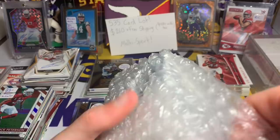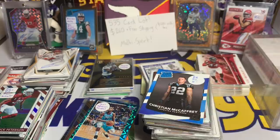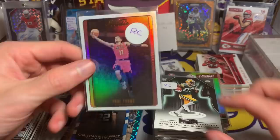We have some more right here. Got Mr. CMC right on top. All right, Christian McCaffrey. There's a good name right there. Rated rookie. Trey Young. This isn't the card, but this is a beauty. Trey Young studio rookie card.